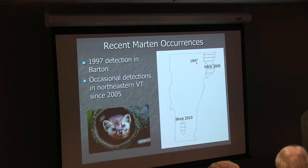There it is. And then since 2005, we started picking several up. I didn't put individual dots, but there were several here scattered around like, well, something's going on up there. We've got a booming population. And then lo and behold, in 2010, we had two down here.